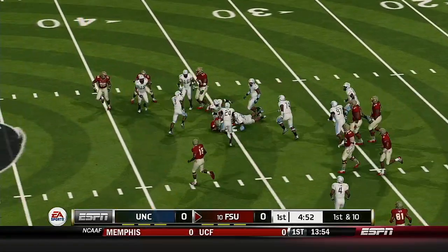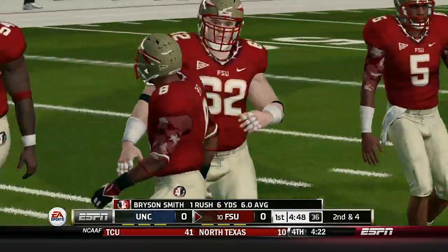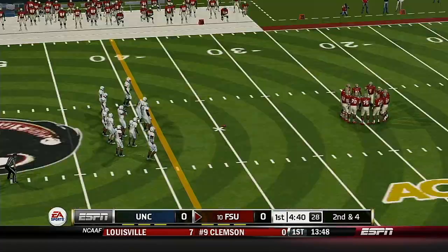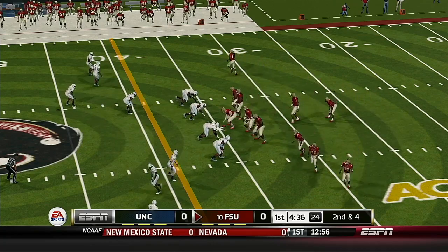Gives it up the gut. Tackle that produces pickup. Smith gets 6 yards on the carry. That'll make it second and four. It's second and four to go. Ball on the 35-yard line.